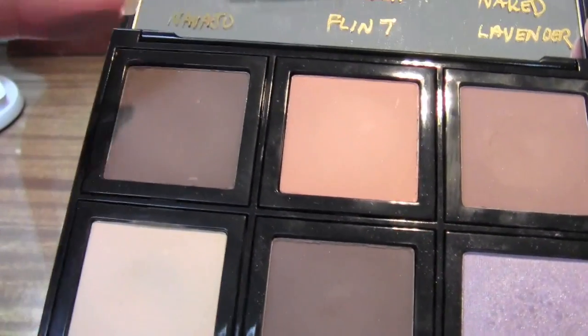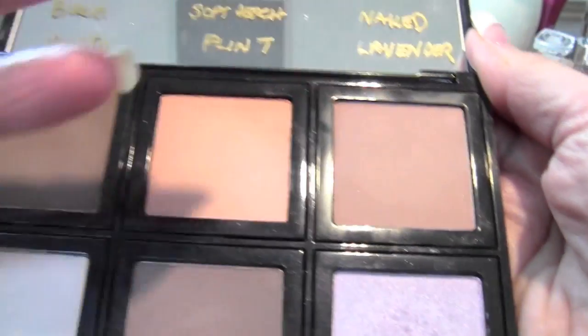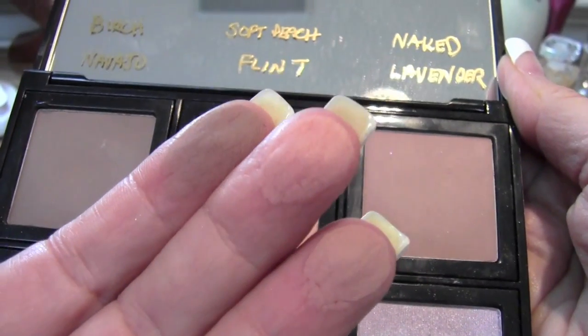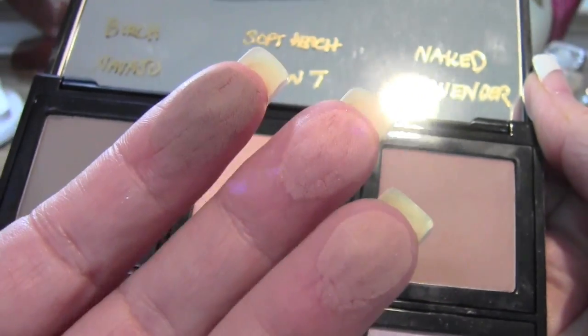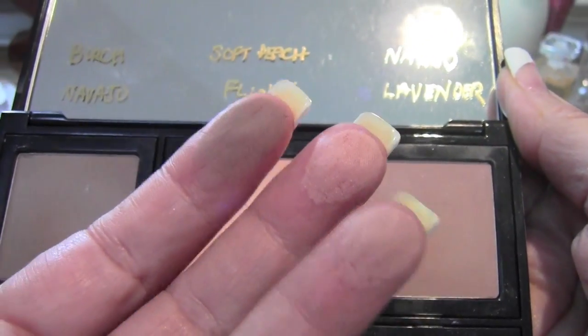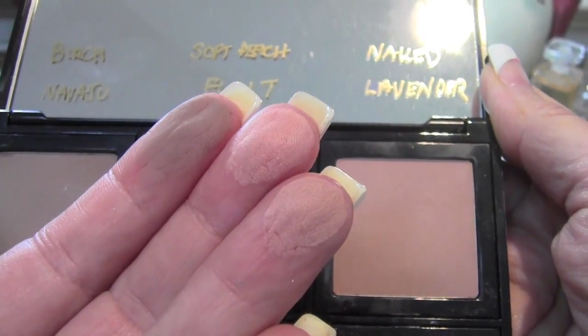Let me go in and swatch these for you. You can see the colors. So this is Birch, this is the Soft Peach, and this is the Naked. They're very light shades, so I will say that they're probably not my most pigmented, but they are buildable, they are long-lasting, and she just does beautiful eyeshadow colors.